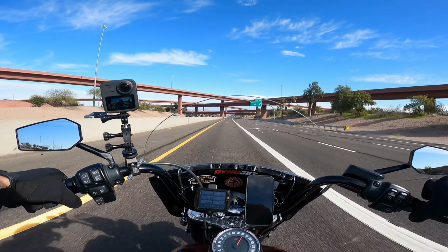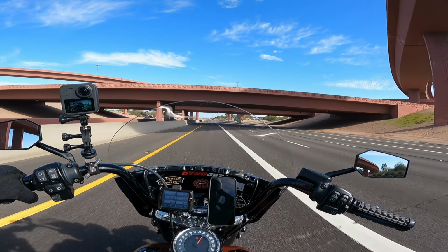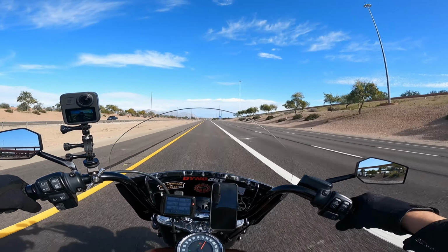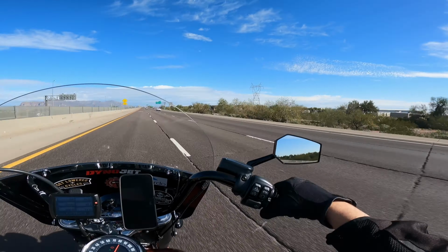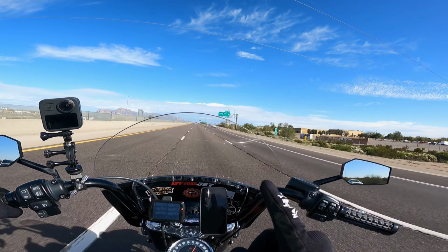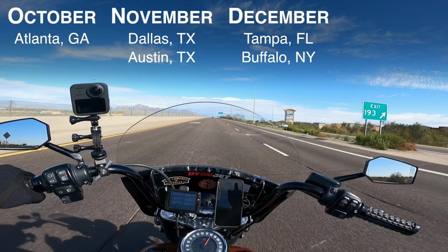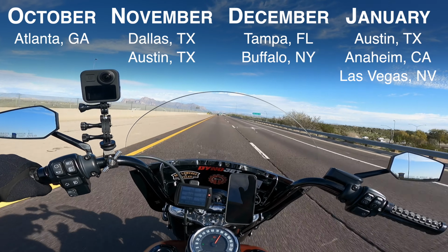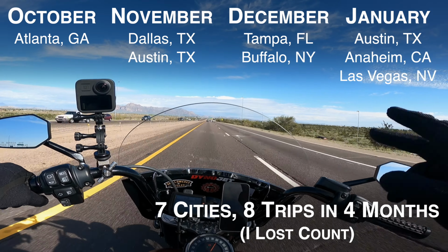The Fuelie app that I track all my fuel ups with says the last time I filled this tank up was October 10th. Today is February 11th, so that is 4 months on the same tank of fuel. The reason I haven't ridden an entire tank of gas in that time is because since then, I'm not sure if Atlanta was after that, but if not, it was right at the same time. But I know I've gone to Tampa, Austin, Texas, Vegas, Anaheim, and Buffalo. So 5 cities in 4 months, maybe 6. I'm not sure if my other Austin trip was also in there. And that's why this bike has not been ridden so much.